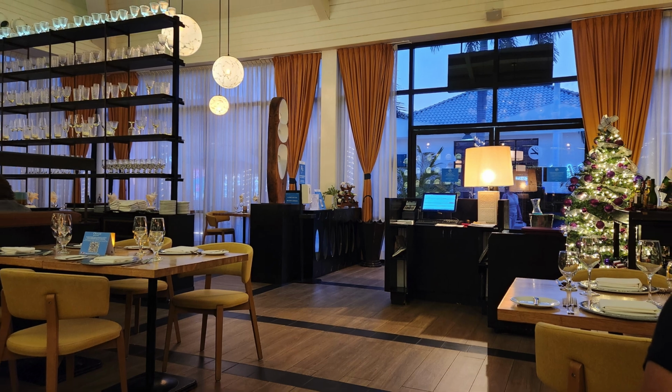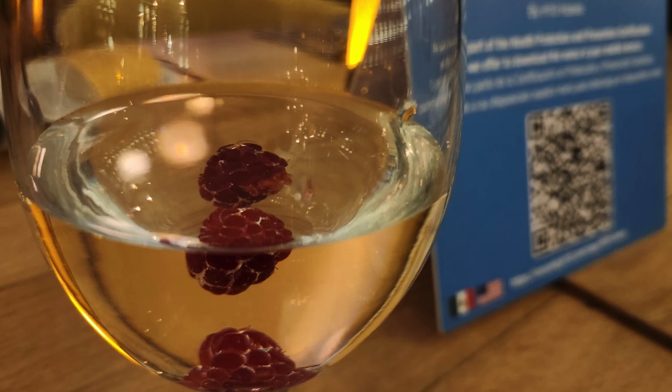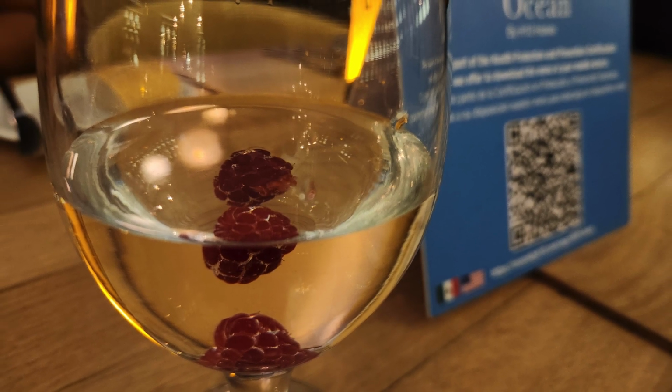Blue Moon is the only adults-only restaurant for dinner. Think of it as the date night spot. Out of all the restaurants, Blue Moon tries to be the most upscale as well. Evident by the fact that after they fill your glass up with water, they will come around with a tray of fruit, and you can select which fruit you want placed in your water.